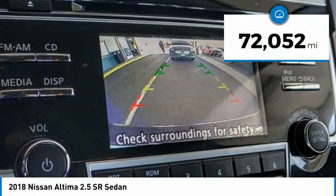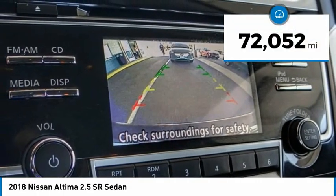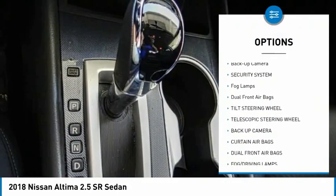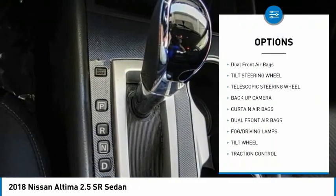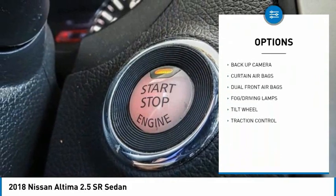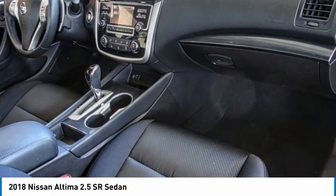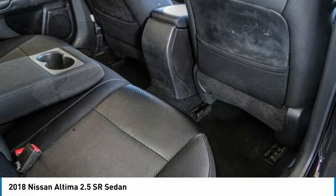This vehicle has less than 75,000 miles. Here are some of this vehicle's great options: traction control, backup camera, security system, fog lamps, dual front airbags, tilt steering wheel, telescopic steering wheel. Drive away with a great deal on this vehicle. Call or stop in today.